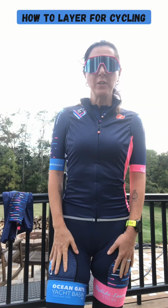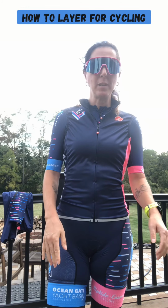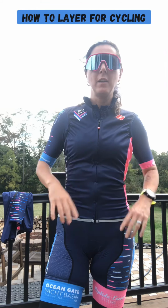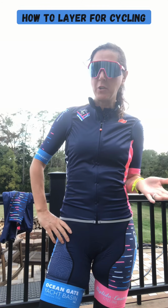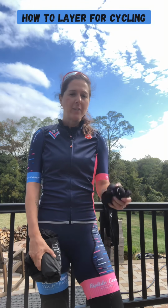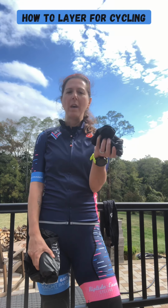Now you can enjoy your ride without overheating. So as you can see, layering is really important. With just the basic items of knee warmers, arm warmers, and a nice vest, you can have an enjoyable ride from start to finish. So as you can see, proper layering is so important to have a successful ride from start to finish, as you can put them on or remove them as you need them.